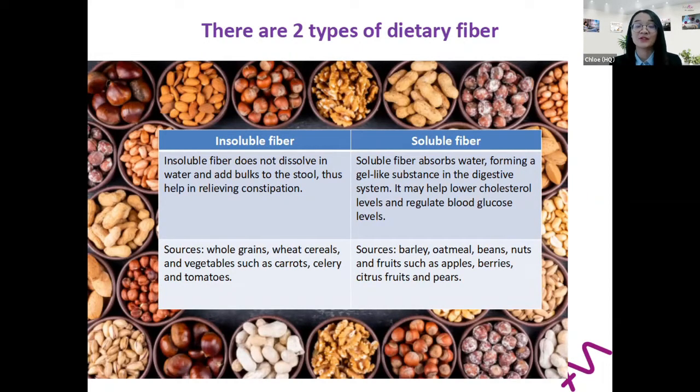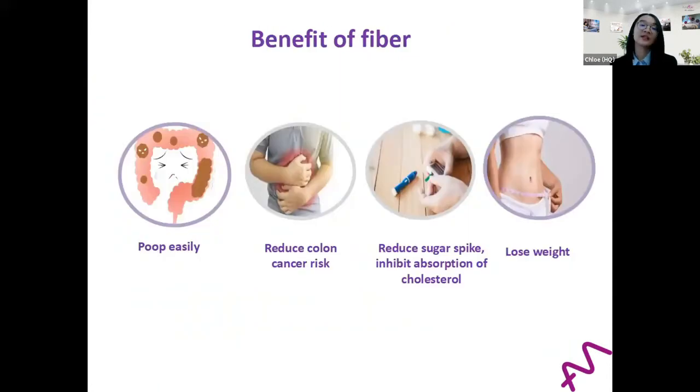Because there are 2 types of fiber, maybe you will think that, oh, you wanted to prevent constipation, so you should only eat insoluble fiber. No, both types of dietary fiber are very important. They act together to give us these benefits. As it moves along, you can imagine it acts like a broom. It can help you remove the residual stools in your intestines, so you can poop easily, thereby reducing the risk of getting colon cancer.